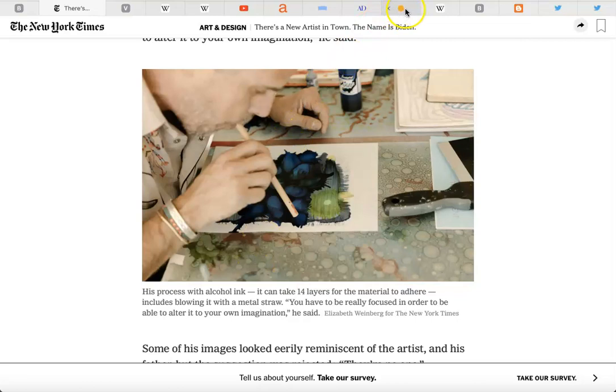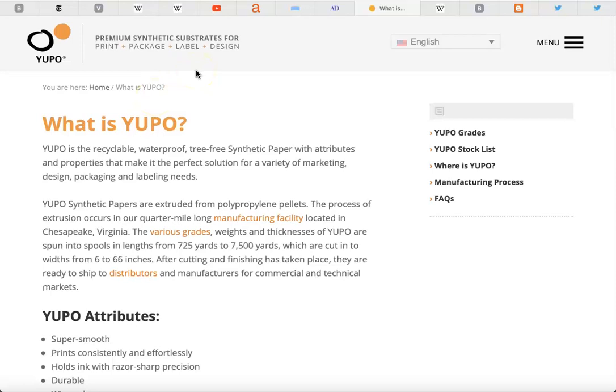Okay, let's get to this Yupo paper. What is Yupo? This is from yupousa.com. Yupo is the recyclable, waterproof, tree-free synthetic paper with attributes and properties that make it the perfect solution for a variety of marketing, design, packaging, and labeling needs. Apparently, this stuff is indestructible. I think the article even says that. Okay, I'm not going to try weeding through that, but did you see it? It's waterproof. Cool. It's recyclable. But I think Hunter is using this because it's tree-free.